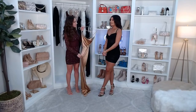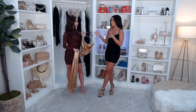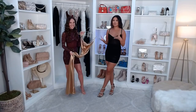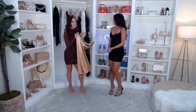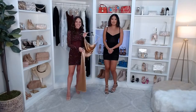I think it depends on the occasion, but right now I'm really loving a pop of color, whether it's in the shoe, whether it's in your bag. So I would say, yeah, add a pop of color, have fun with it, do whatever speaks to you and your style. I feel like that's what makes an outfit special. Definitely, and I think that with your dress especially, you could definitely do a pop of color. Oh yeah, of course. And I think that would just be so much more fun.